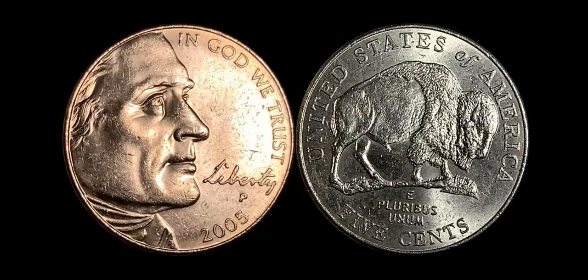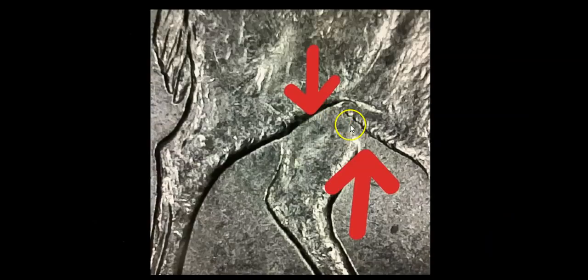And then they resumed with a different obverse portrait, which is what we see in change today with this newer nickel. This one right here has what we typically refer to as a braided die. Just a little bit more over-polishing right here on one of the hind legs.